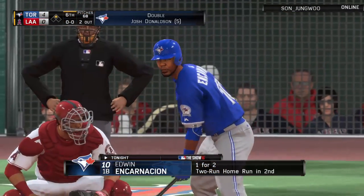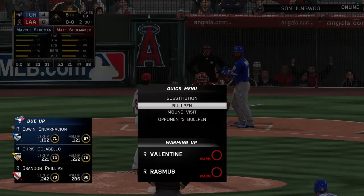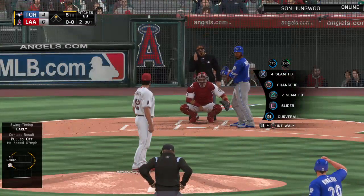Edwin Encarnacion will get an opportunity here in a run-scoring spot now following the 2-out double. And this is really where you earn your money. Runner on second, 2 outs. Let's see what he can do here.